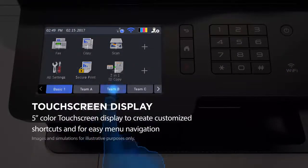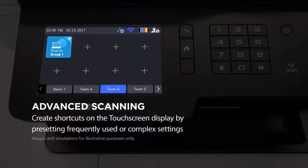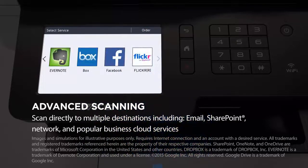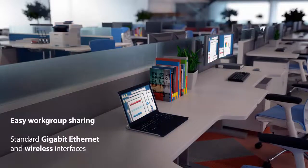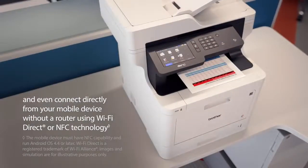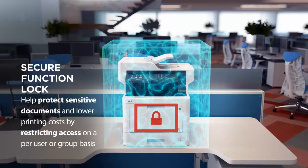Help save time with up to 64 custom shortcuts for complex and frequently used document workflows. Makes scanning easier and faster. Scanning directly to popular cloud services and other destinations is quick and easy. We give you connectivity choices. Wireless printing from a variety of mobile devices is perfect for on-the-go workgroups. Protect your sensitive documents and data and restrict device usage.